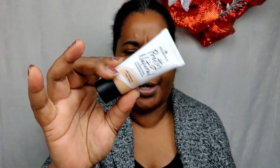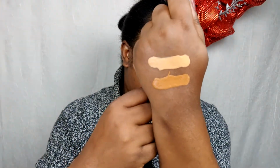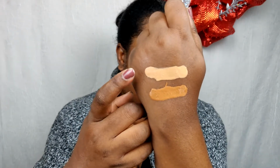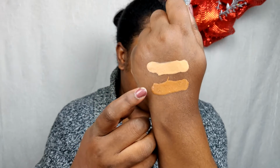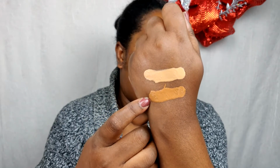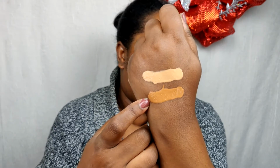Okay, so this is what the bottle looks like. It's just your simple regular squeeze tube bottle. And ooh, it says made in Italy. Okay. And these are the 2 shades that I got. This is 180 Cool Terra, and then this is 270 Warm Amber. I think I'm just going to go with this one because, yeah, it looks like it might fit.